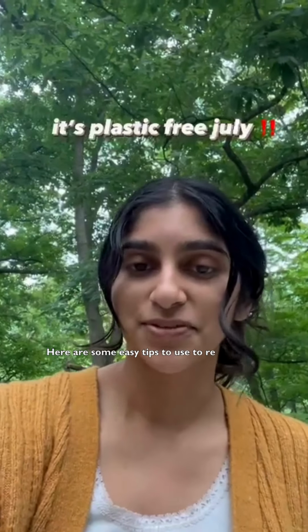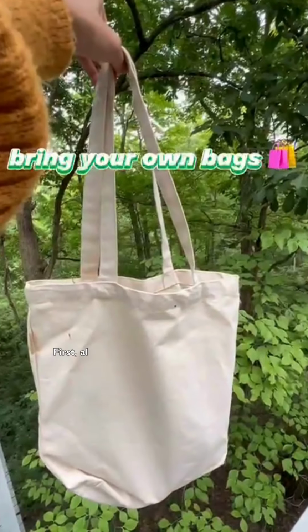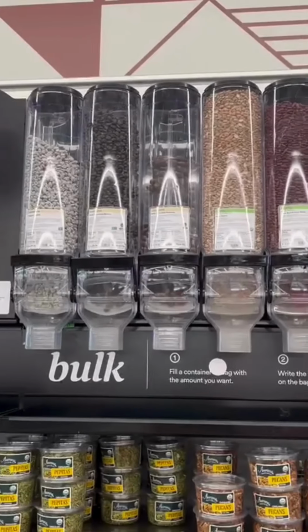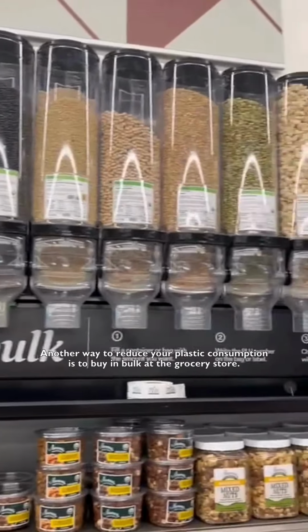Here are some easy tips to use to reduce your plastic consumption while grocery shopping. First, always try to bring your own reusable bags to the grocery store. Another way to reduce your plastic consumption is to buy in bulk at the grocery store.